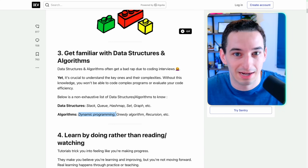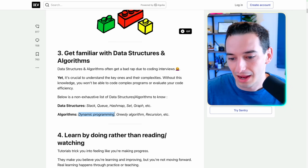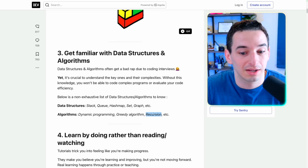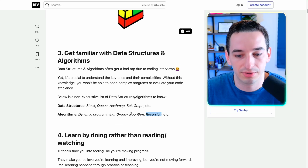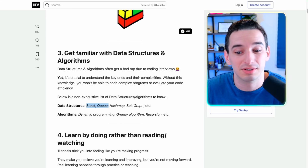I've never used dynamic programming in a real code base, and I can't think of any reason I would ever need to. I don't know that I've ever used a greedy algorithm. I might have used recursion like one time. These just aren't things that you use very often. And same thing, honestly, for the data structures. Stacks and queues I've maybe used a couple times.